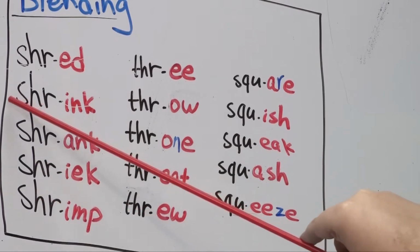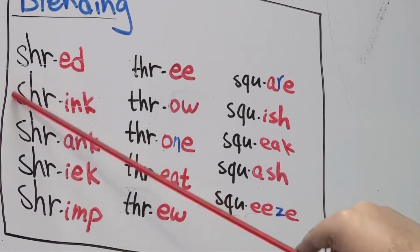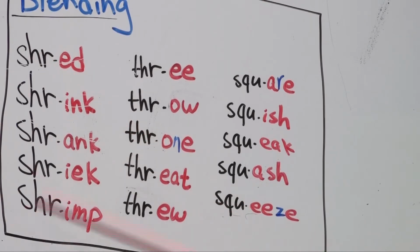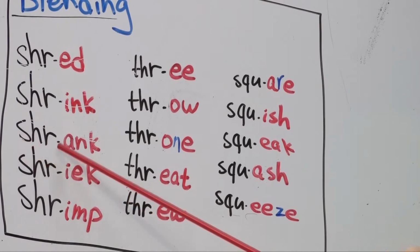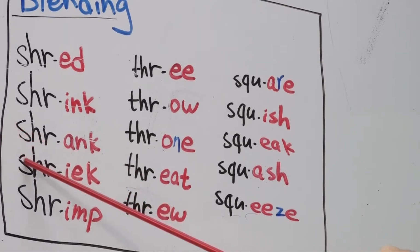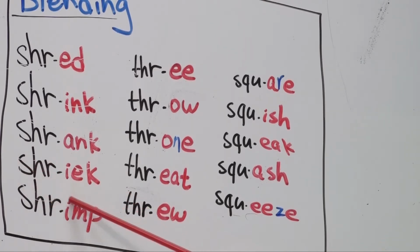Let's go with this. Shur, ink, shur, ink, shrink. Okay, number 3. Shur, ank, shur, ank. Make them friends. Shrank. This one. Shur, ike, shur, ike, shrike.